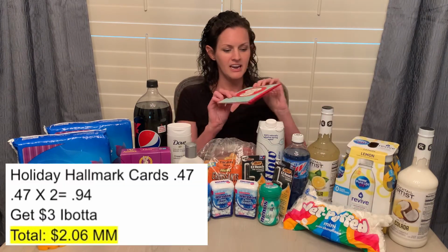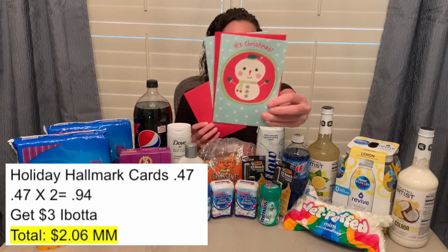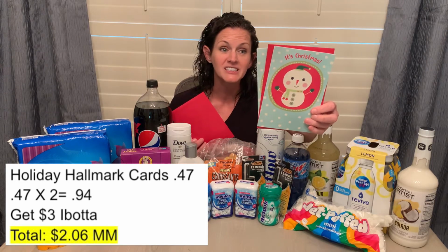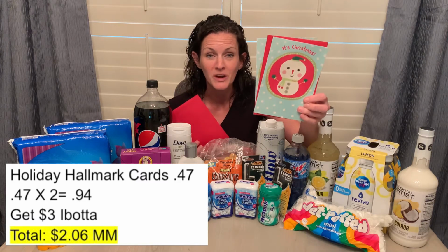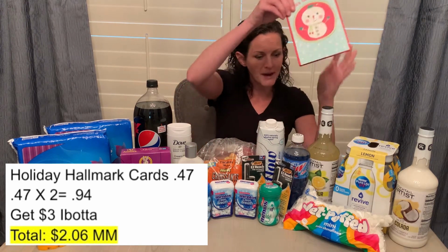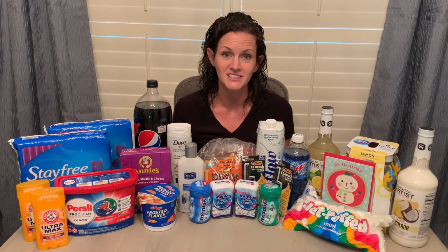Another one, and again, I've mentioned this before, are the holiday cards. These holiday cards were priced at 47 cents, and they did in fact qualify for the Ibotta offer that was giving back $3 when you buy 2 holiday cards, making this a $2.06 moneymaker. I noticed today that my Hallmark holiday card rebate reset, but this time it was for $2 and not $3, so I could pick up 2 more cards at that 47-cent mark and still make it a moneymaker.